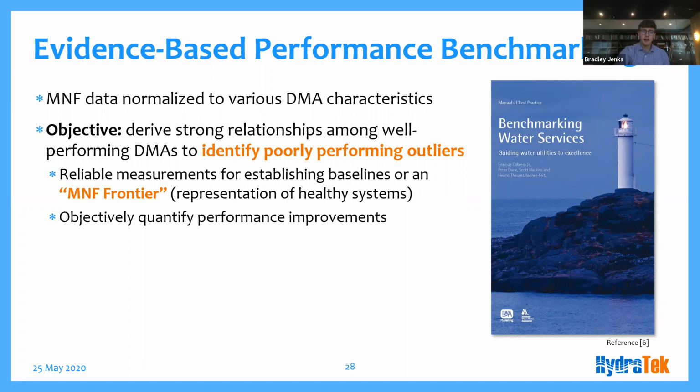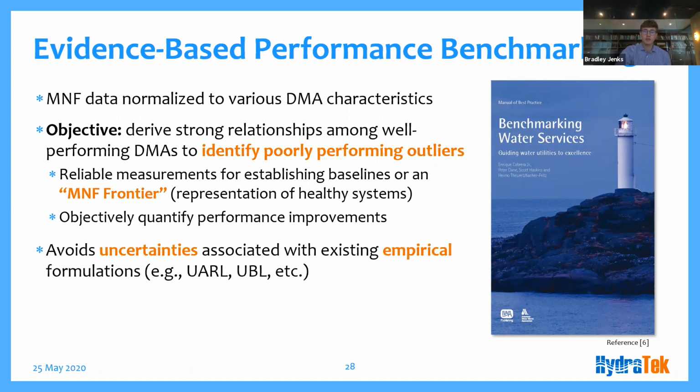And so that baseline of strong-performing DMAs is termed a minimum night flow frontier, which is a representation of those healthy systems. Very similar to the presentation last week that Alan Wyatt gave on using those utilities that were performing well as the basis for objective performance assessment. And so this approach of using the actual data collected avoids any uncertainties associated with existing empirical formulations or estimations of how our systems should be performing.